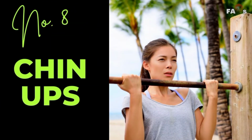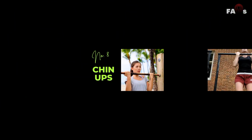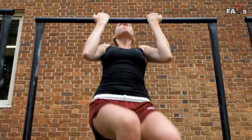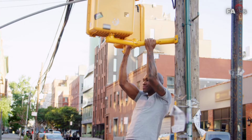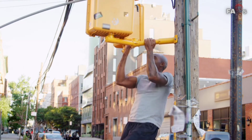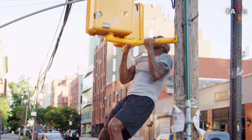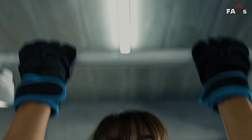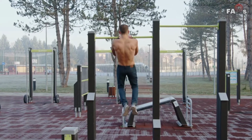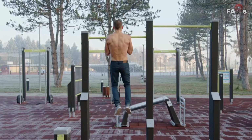Number 8, chin-ups. A pull-up bar is also required for this workout. Position yourself in front of the pull-up bar. Grip the bar with an underhand grip, palms towards the body, and hands shoulder-width apart. Pull the body up till the chin is over the bar using the bicep muscles. Go back under the bar.